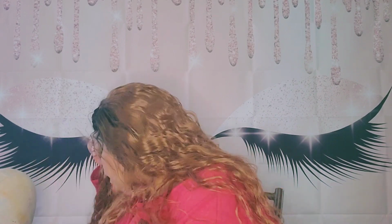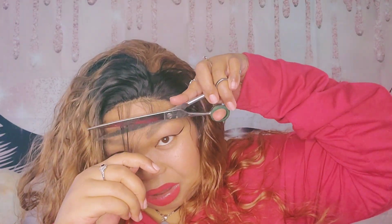All right, so I'm gonna take these baby hairs and cut these down a bit. Easy slay, with the assumption that you ain't trying to do a whole lot of plucking, pulling, everything else. It's a synthetic wig. Like, the whole point is that you're supposed to just throw this boy on and go. I don't know about y'all, but this is giving me a little something, you know?